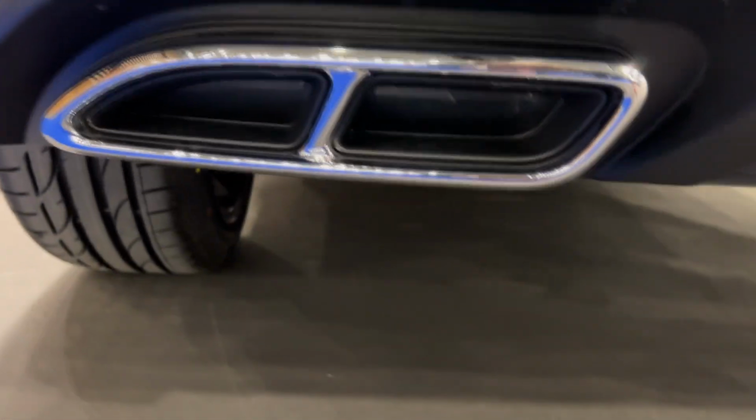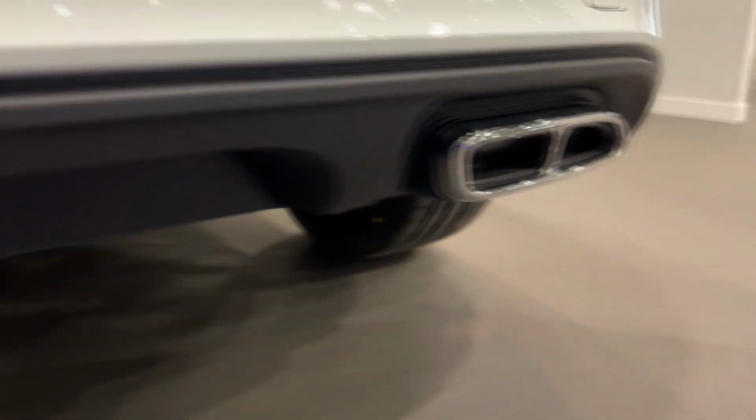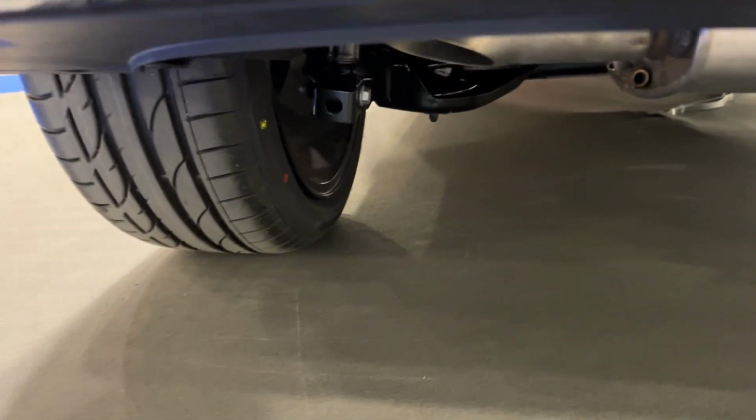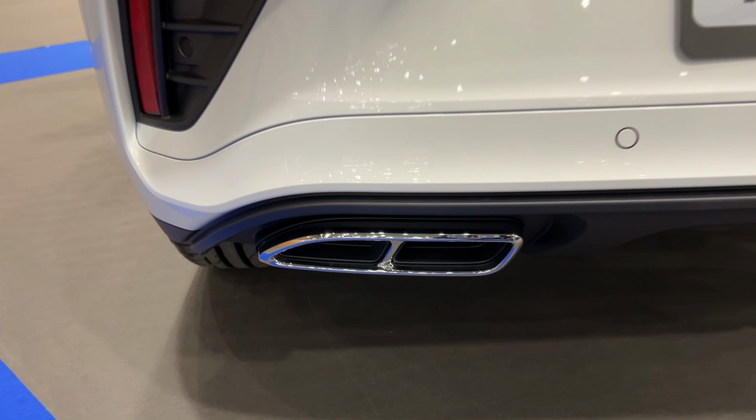This is completely fake, so not sure about that. And also on the other side. So let's explore this and see that the real exhaust is down there, so not sure about that.